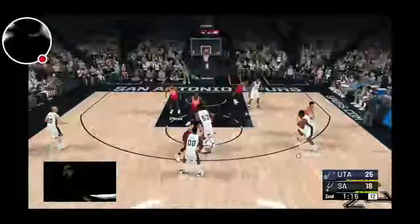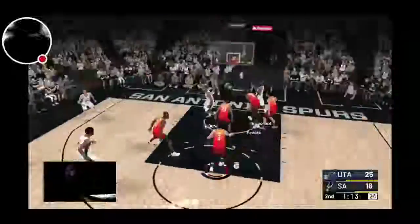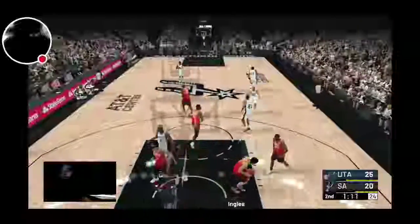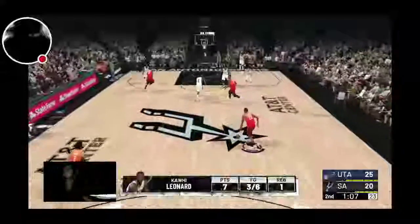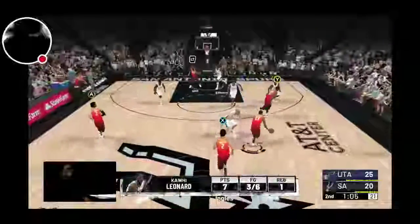Outside Leonard. That's good, and Sir Duncan with the assist. 7 points in the game. And boy, has he picked it up since the start of the second. His shots now starting to fall.